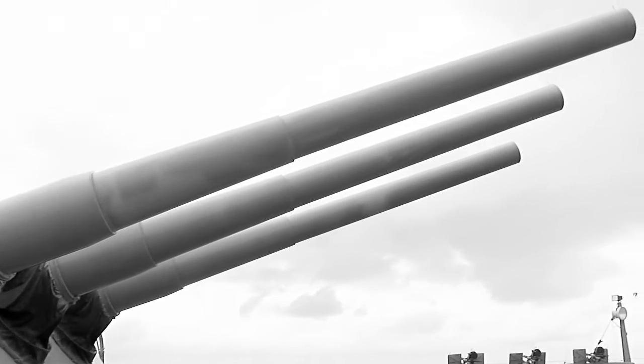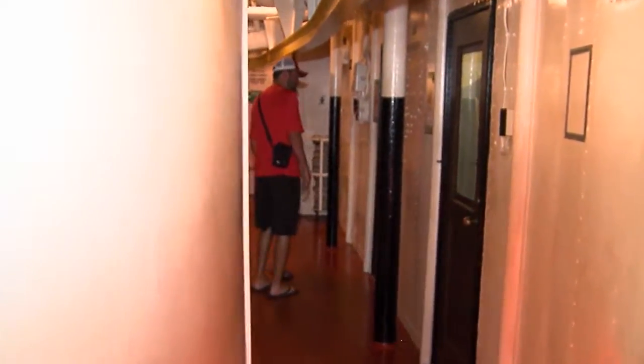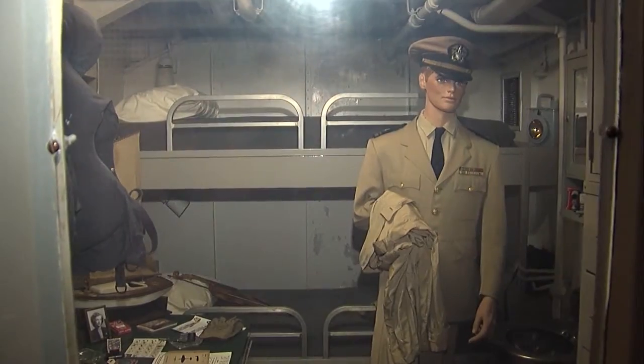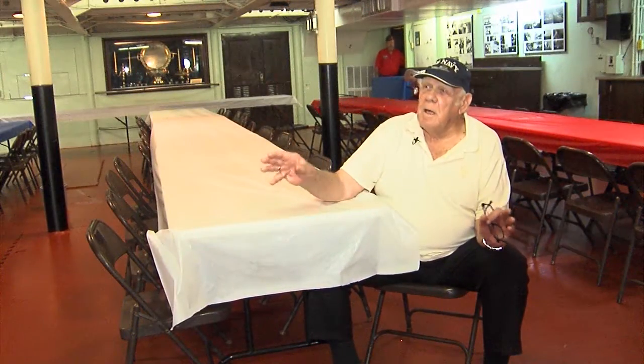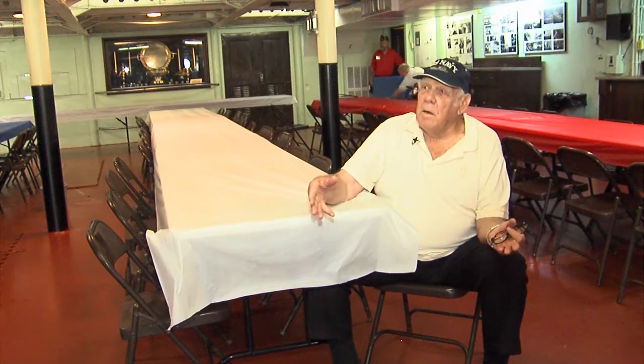We are living history. I mean, you literally see what it was like to be on this ship, not with 2,500 men on it, but certainly how the living conditions were. They weren't palatial. Anybody that comes aboard that has Navy ancestors of any age can find something about them and about the era on the ship.